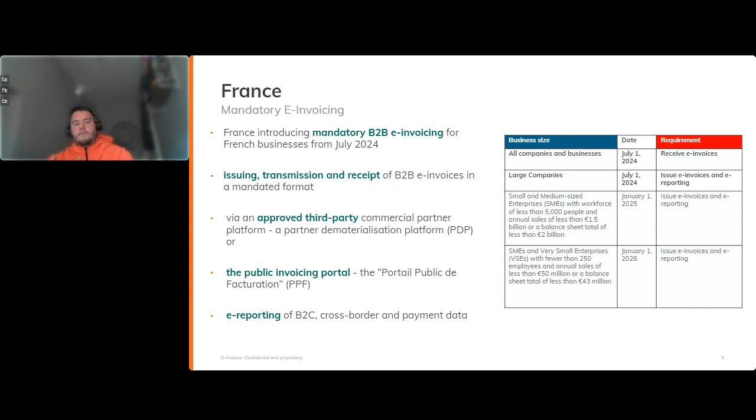Now, France is currently in the process of implementing a new e-invoicing mandate that goes live in July 2024. As one of the biggest economies in Europe, there's a reason why we're putting this on the screen, to highlight to you what is happening in Europe at the moment. This is actually an evolution of the current business to government mandate that exists today, and it's being expanded to cover business to business transactions, but also business to consumer transactions. All French businesses will need to be able to receive e-invoices from their suppliers in July 2024.